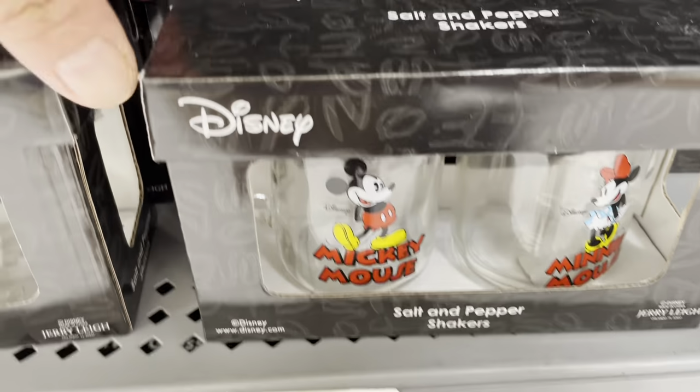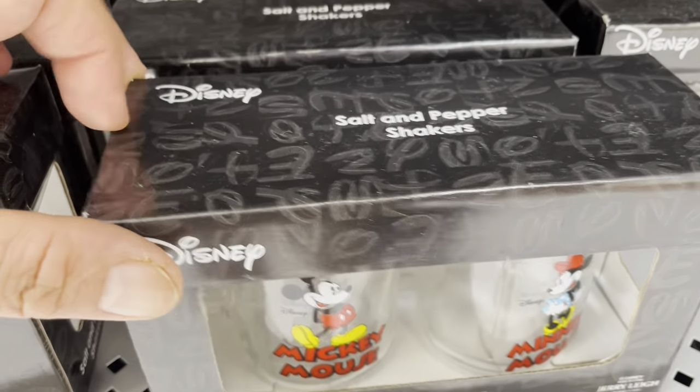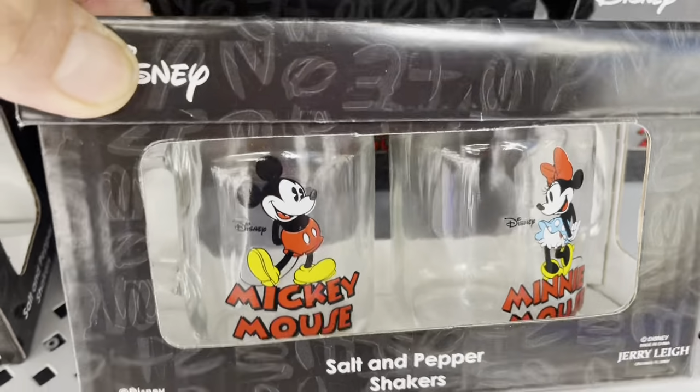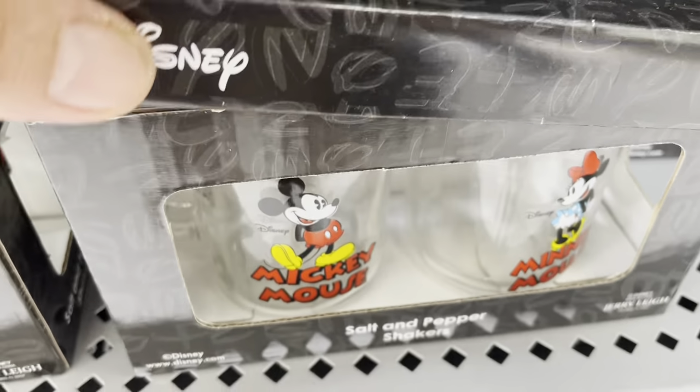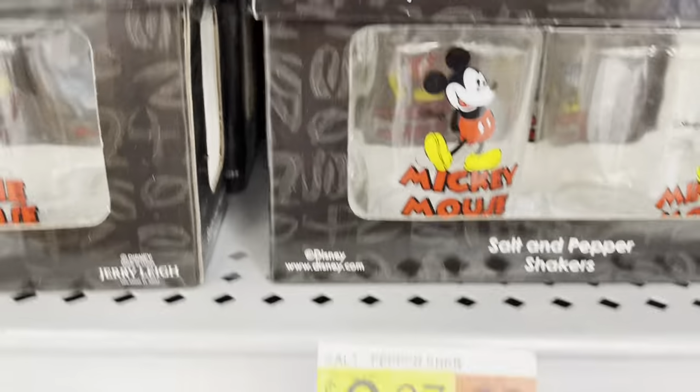So this is for the salt and pepper shakers. It's small size. Yeah. Mickey and Minnie.